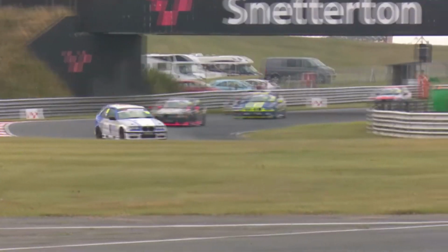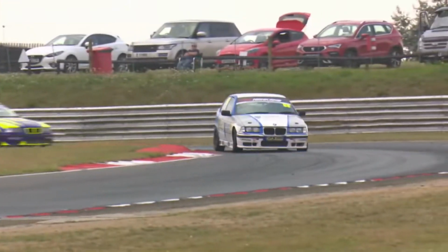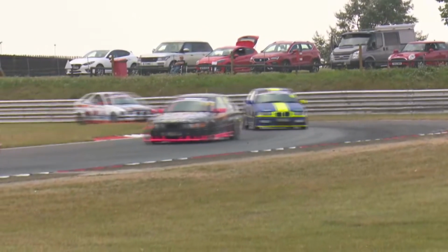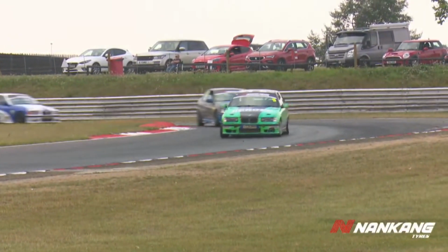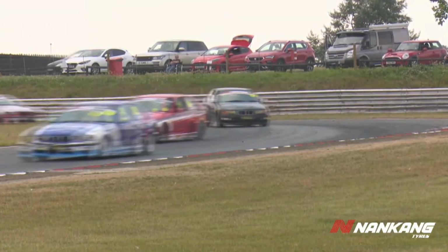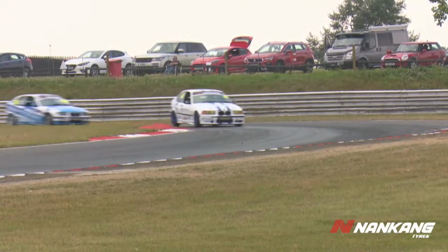So the field makes its way around. Rhys Clayden, of course, will have this brand new experience of starting from pole position, but he'll have to try and make the most of it and get a good start. I would probably expect possibly Guy Davis. I'm happy to be proven wrong. Guy Davis might well get the jump on him here, but again, watch out for the likes of Ian Jones, Ben Huntley and Stephen Daly. I can guarantee you they will not want to hang around in 3rd, 4th and 5th very long.